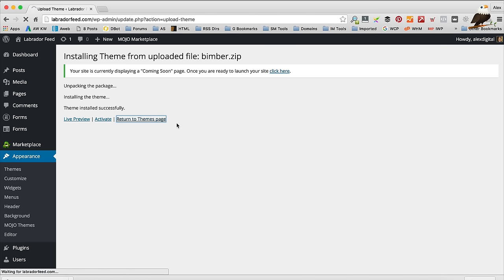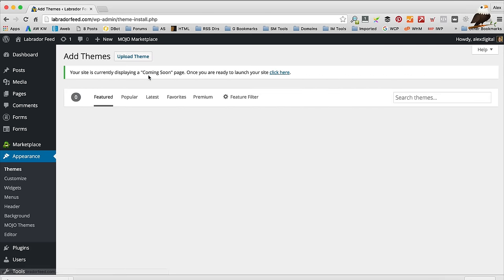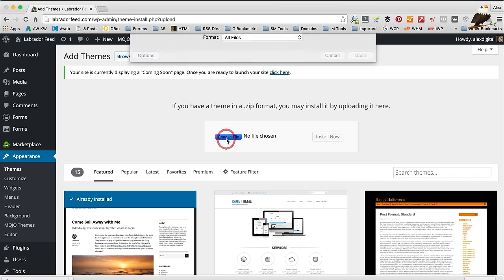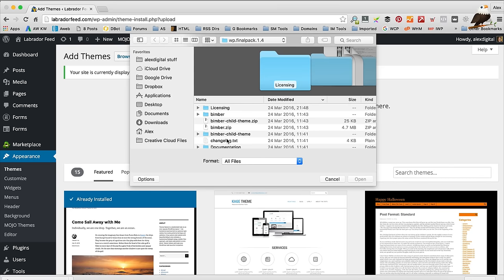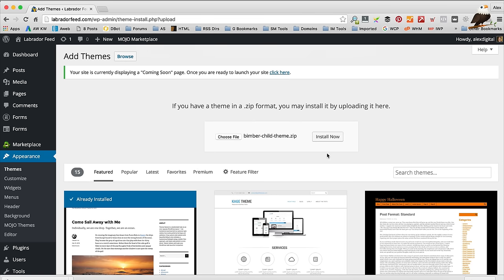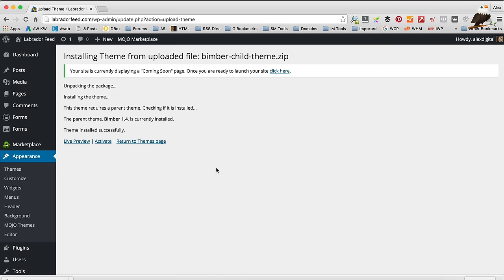I'm going to go back to the themes page because what I want to do is add the child theme. Now a child theme, I'm not going to bore you too much with the details, but basically going forward, if we need to make any substantial changes to the theme for whatever reason, it's always good to have a child theme. That way, any changes that you do make are not lost when you happen to update the theme. So just trust me on this, it's a good idea to install and activate the child theme. So that's done, it's all happy. Let's click activate.